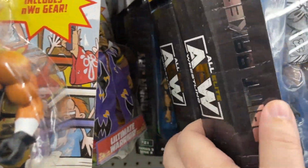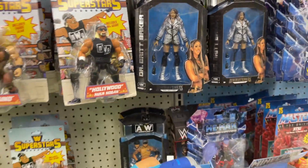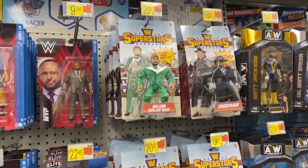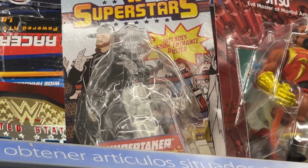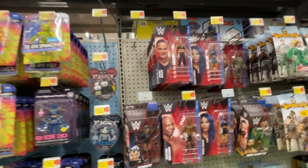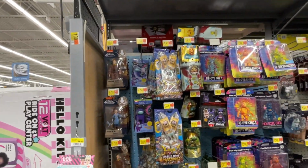AEW. Got our Britt Baker. Young Bucks. Lot of AEW superstars. We just saw this guy on clearance, so got some different superstars. Like I said, just finding things. There's a John Cena. I think that's actually the Undertaker, but they put John Cena in that card instead. Batista. Some basic wrestlers, Five Nights at Freddy's, and we got Among Us and Avatar.